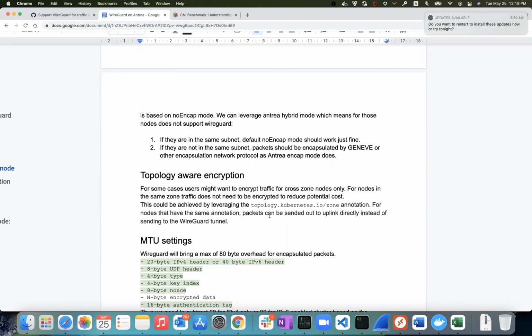Mm-hmm. Another question: if we go with no-encap mode, I think we will lose some features, right? I should say, at least some features will be implemented differently. And actually, you will lose some features. For example, egress doesn't support no-encap mode today. I'm not sure any other features will be impacted, but I assume there will be some impact on features.